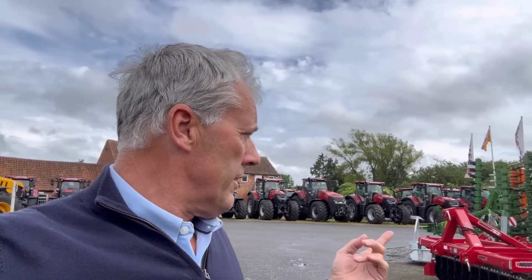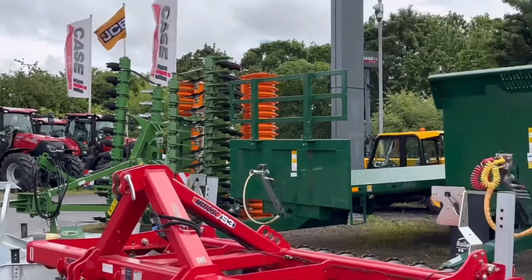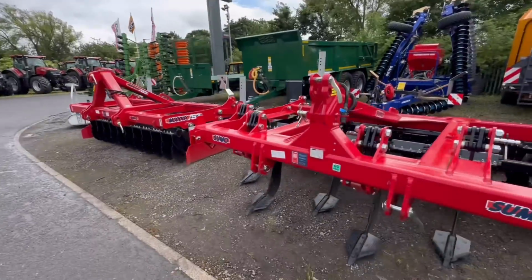But just thought while I'm waiting, just have a look at all the machinery here, because they've got a huge selection of various machinery. So you can see the Amazone dealers as well as Bailey, Sumo.